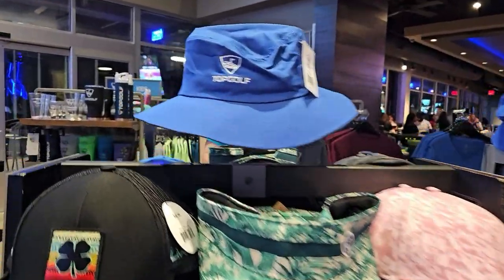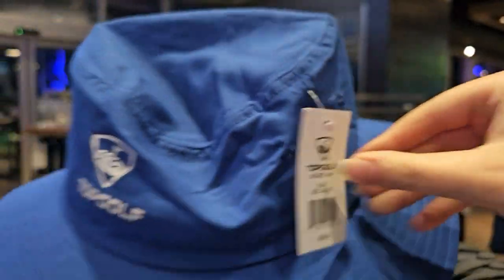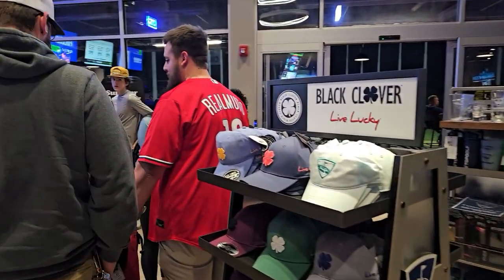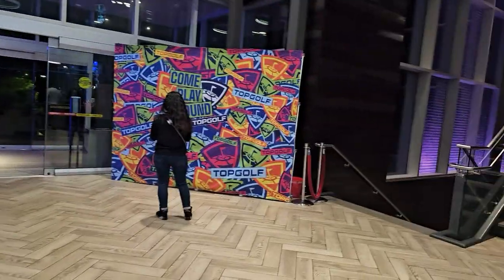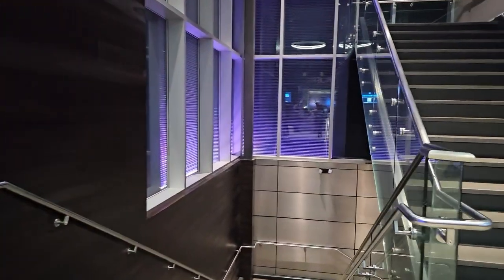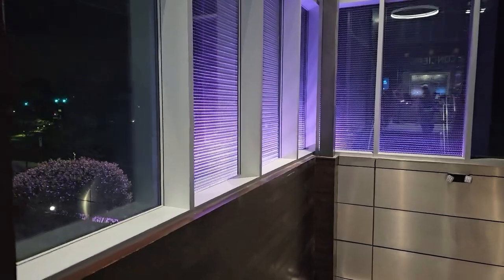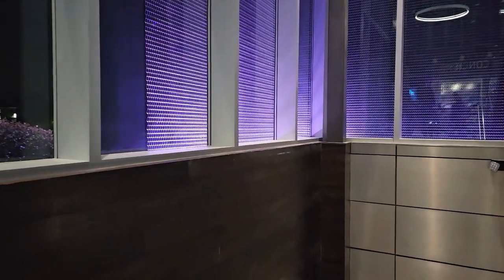Ooh, they have this hat. This hat is worth $20. Wow. All right. So let's continue our tour of Topgolf. And we're gonna go back to our level where we were playing. Let's go meet up with the group we were with.